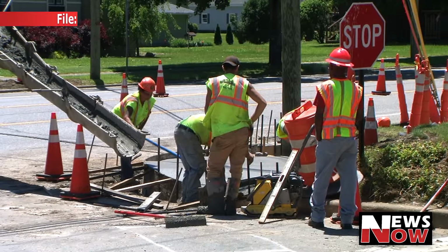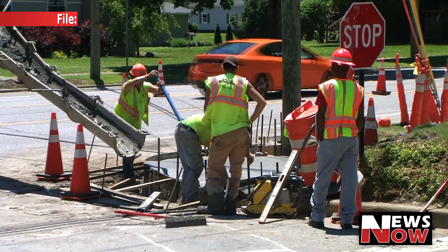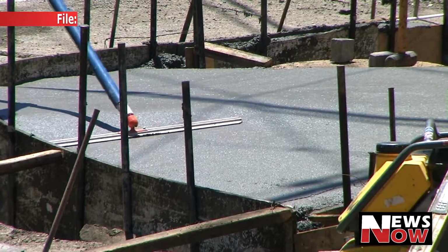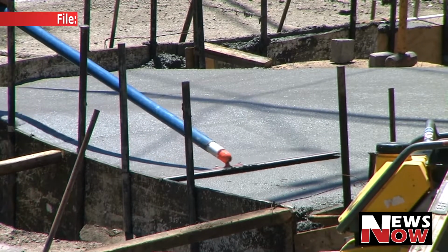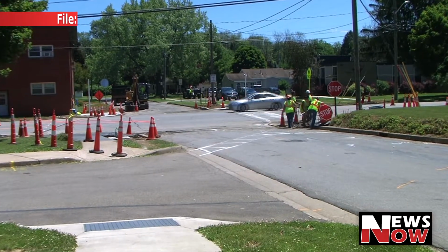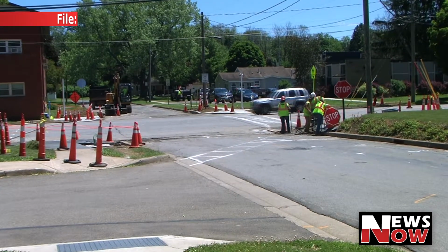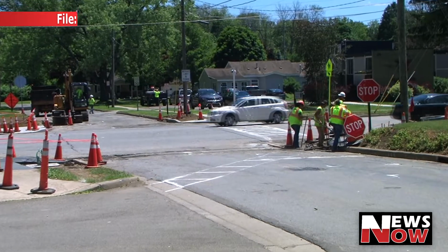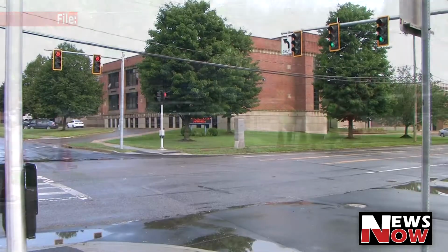Construction crews began work in June after New York State Senator Kathy Young, Assemblyman Mandy Goodell, and local officials pushed the state DOT to take a second look at the intersection's safety. Concerns surrounding that intersection have been on the district's mind for years, but when two students were struck by a vehicle in 2016, the issue was brought to the forefront once again.